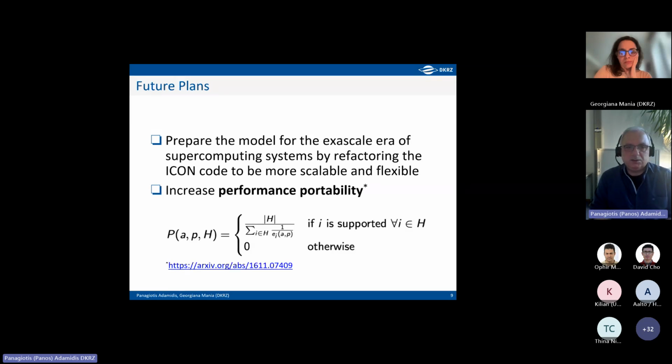So this is the present, but for the future, we want to prepare the model for the exascale era, which is, from the point of view of hardware, very heterogeneous, but not only from the hardware, but also from the programming paradigms that come with this heterogeneous or hybrid hardware. And so not only efficiency or speed up or increase of performance on Levante is important for us, but more important now is performance portability.